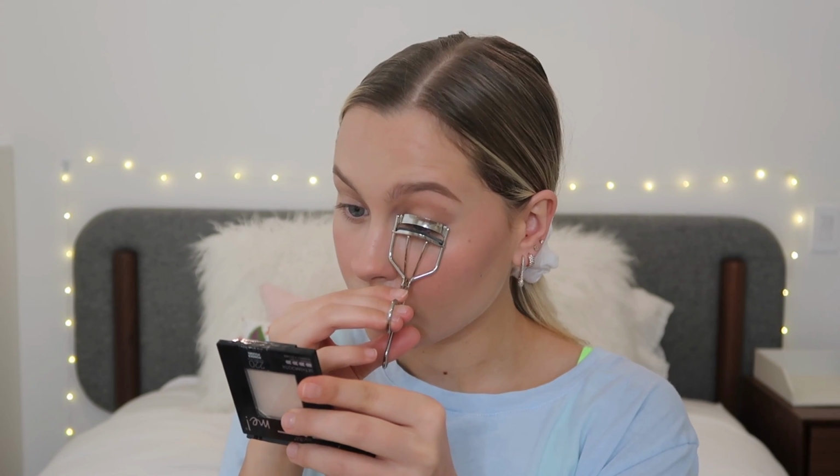Usually I do wear waterproof if I'm going out for a full day, but I really don't know what my plans are today. So if I end up working out later and wanna take off my makeup, I just want it to be easy and I can wipe it off. So I'm gonna be using this. Before I do that, I always, always, always curl my lashes. It makes the biggest difference.